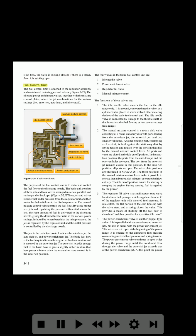Fuel control unit. The fuel control unit is attached to the regulator assembly and contains all metering jets and valves. Figure 2-25, the idle and power enrichment valves, together with the mixture control plates, select the jet combinations for the various settings, that is, auto-rich, auto-lean, and idle cutoff. Manual mixture control. Idle needle valve. Auto-lean jet. Regulator fill valve. Auto-rich jet. Power enrichment valve. Power enrichment jet. Figure 2-25.